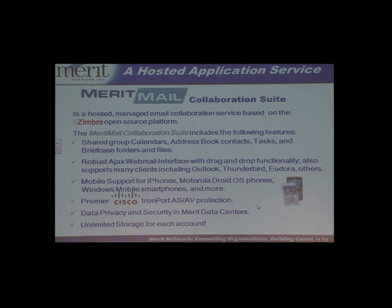Mobile support: it supports the iPhone, Android devices, Windows phones, and anything that will support an open protocol called ActiveSync. ActiveSync is actually not an open protocol, it's a public protocol owned by Windows, and it's licensed by Zimbra and iPhone and almost everybody else. It provides a seamless way to synchronize mail and calendaring with one account. We'll go into that in a little bit as well.